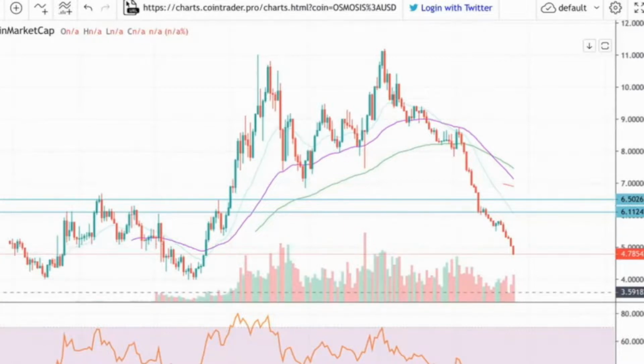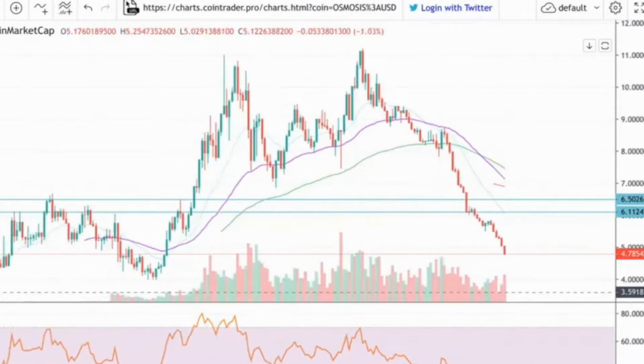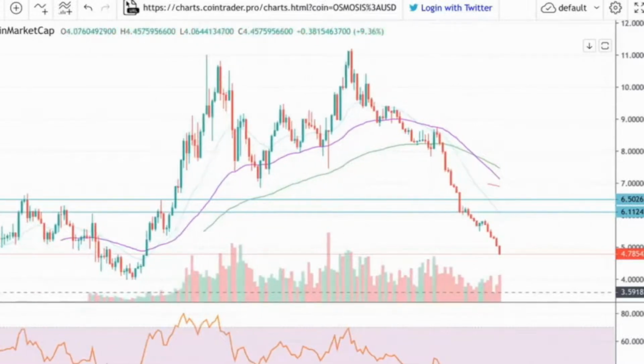$1.20 or something. And while it's going down, there's still all this growth and development that's happening in the Cosmos ecosystem. There's an airdrop this weekend, which is, I forget, I think Jackal DAO. They're doing an airdrop on the 30th. There's Asset Mantle, their airdrop came through last week. There's another one I found out about.